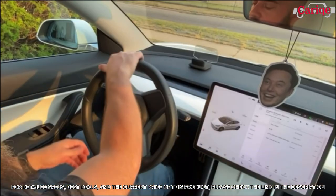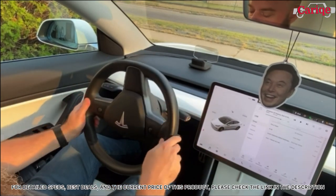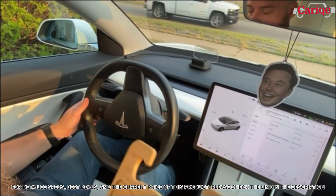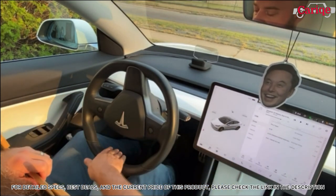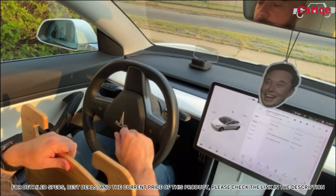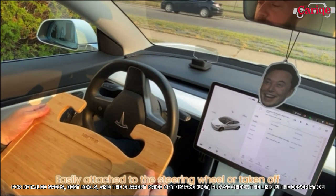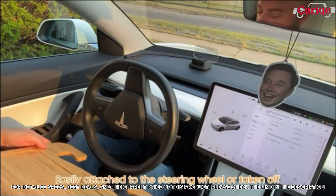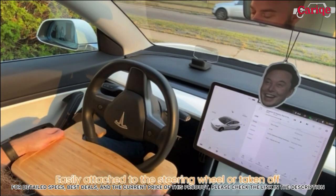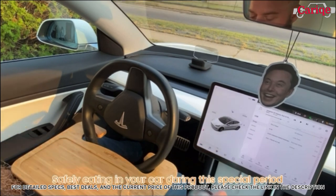You need to actually flip your steering wheel upside down. And this does a couple things. It allows room for this part of the tray to fit into here. But it also is a reminder to not take off driving while this is installed, because you will probably wreck your car at that point. So if you just put it in like that, that's what it looks like.